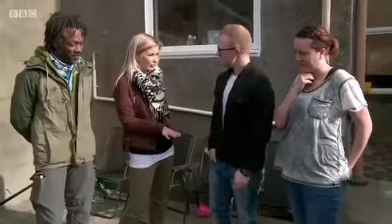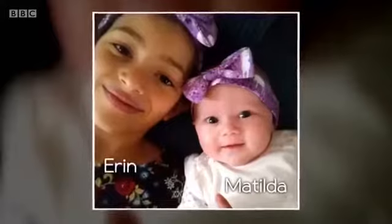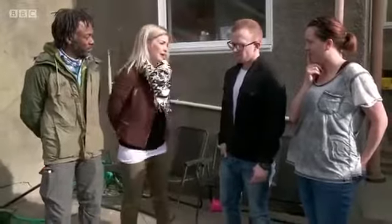So you've got two small children. Erin is six. And Matilda is? Six, nearly 7 months. So how important is having a bit of outdoor space to you as a family? Oh, it's massively important. In the nice weather, you spend half the year outside, and you don't really want to do it in this. So what would you like to see out here?